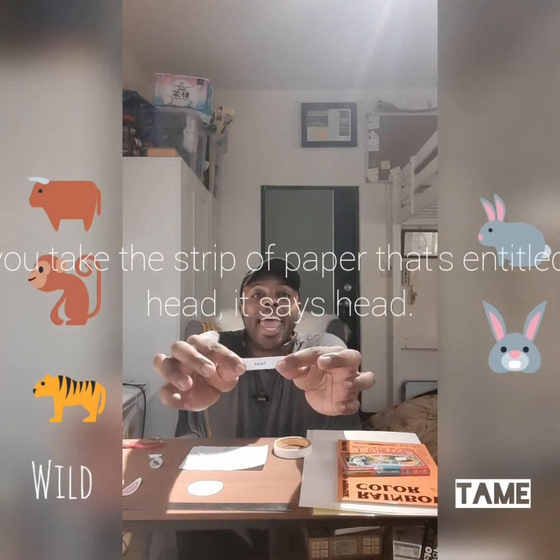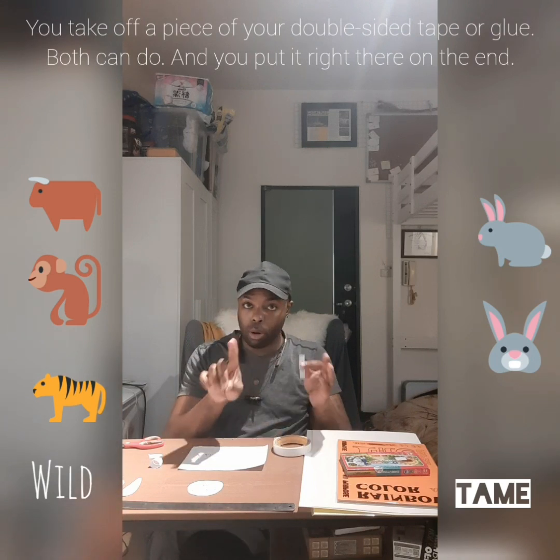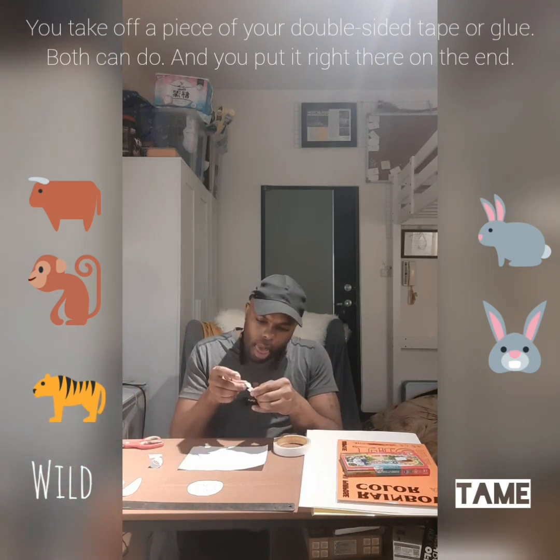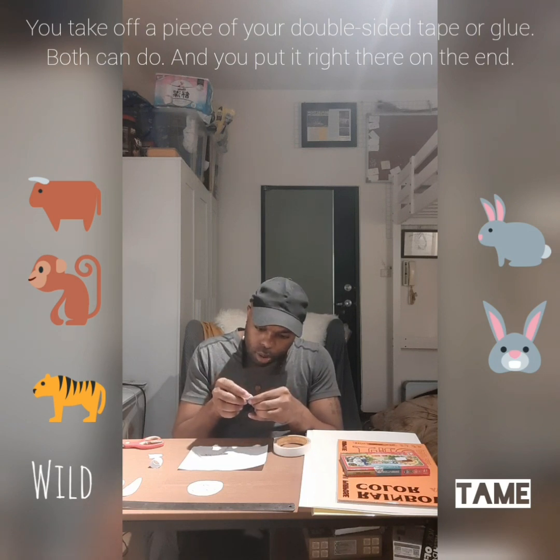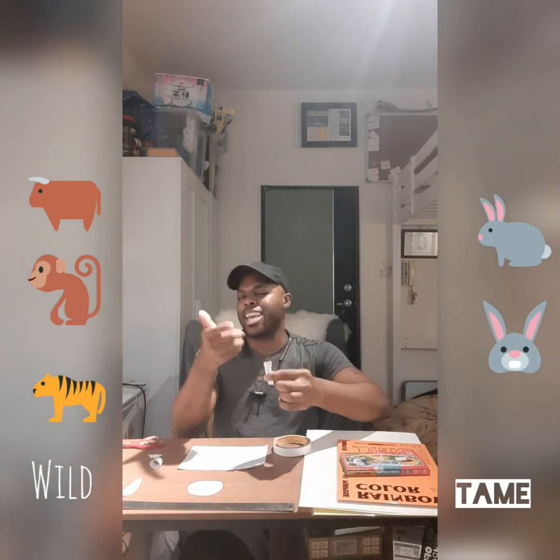It says head. You take off a piece of your double-sided tape or glue, both can do, and you put it right there on the end. So again, it goes on the end of the paper. Either side could work as the end. You don't have to do the side that I did, but up to you.